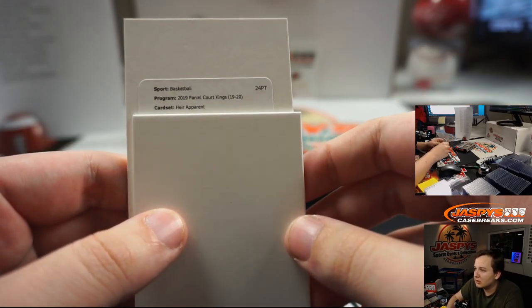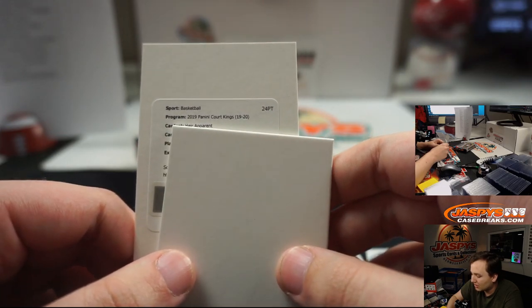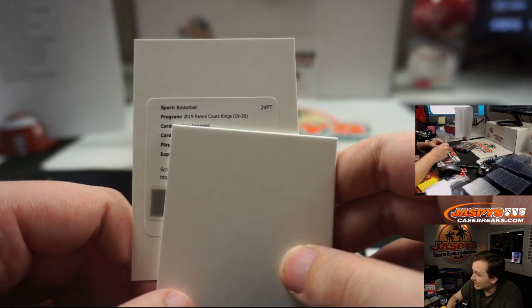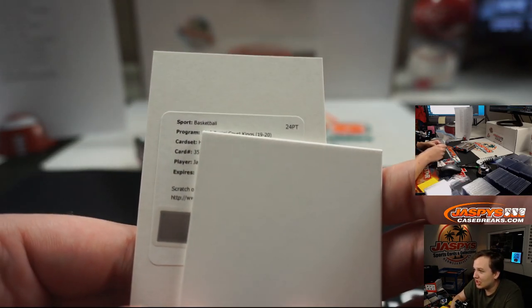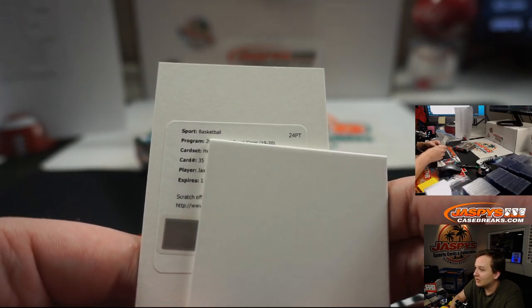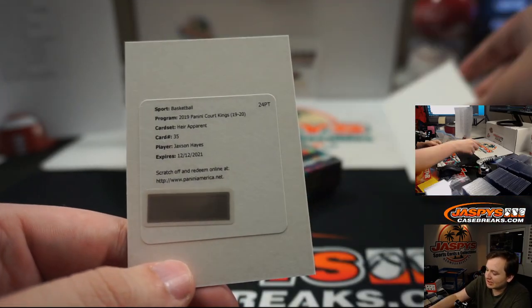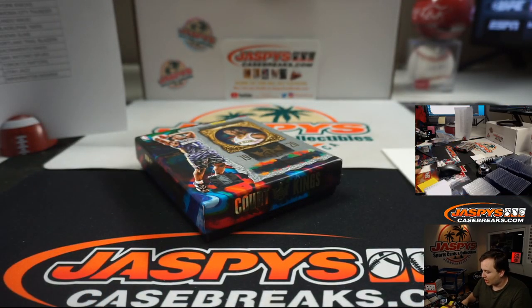Dun, dun, dun, dun. Heir apparent. Card 35. Z. Show me a Z. Show me a Z. J. Uh-oh. J-A? J-A-X. Oh. Jackson Hayes. Still not bad. Sells pretty well. But not Ja or Zion. That's for Gabe and the Pelicans to add to his fat stack of Pelicans cards from this break.